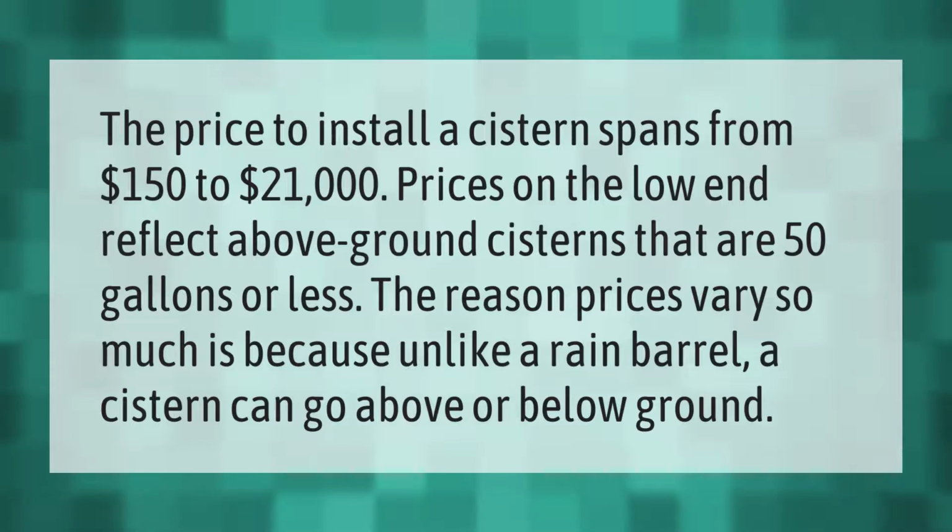The price to install a cistern spans from $150 to $21,000. Prices on the low end reflect above-ground cisterns that are 50 gallons or less. The reason prices vary so much is because, unlike a rain barrel, a cistern can go above or below ground.